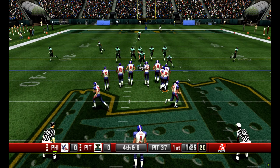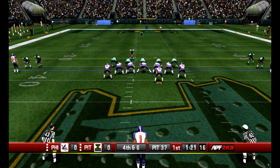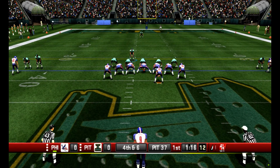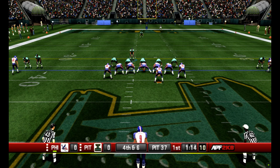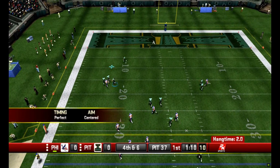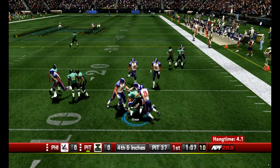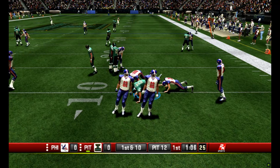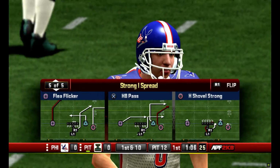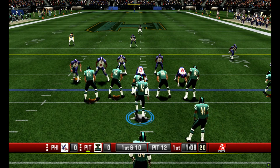Hillmore lines up for the punt. It away. Green fields the punt. Tackle at the 12. There's Green. Didn't get very far running that ball back, but on the bright side, the kick was pretty lackluster, so his offense gets pretty good field position anyway.